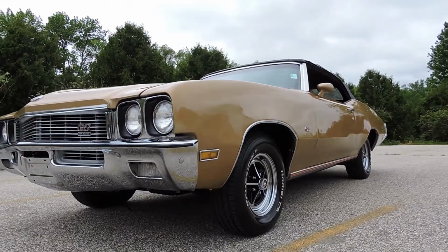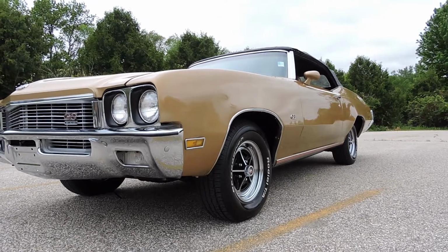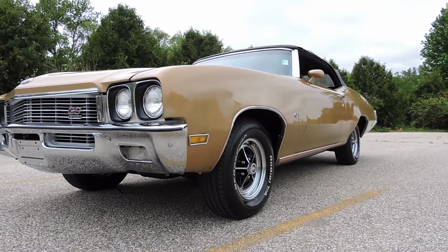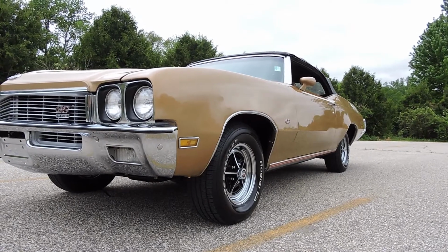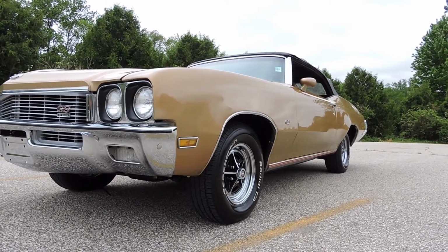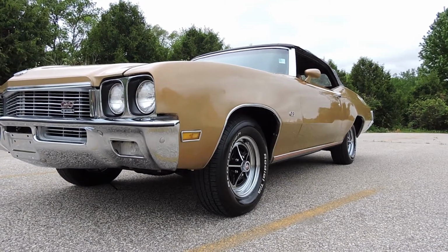It's got a nice shine, but I would call it between an amateur and a driver quality paint job with a great shine and a nice body. That's how I'd classify this real GS convertible. Tires are in great shape. They got BFG raised white letters on their correct rally chrome rims.